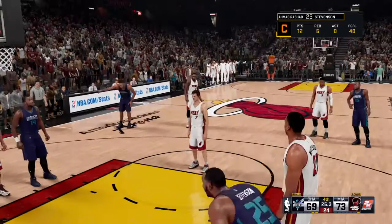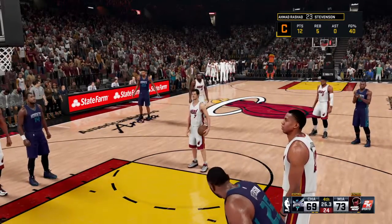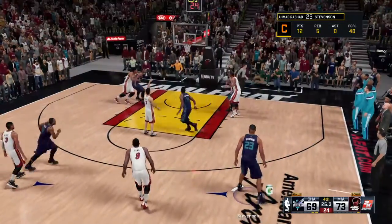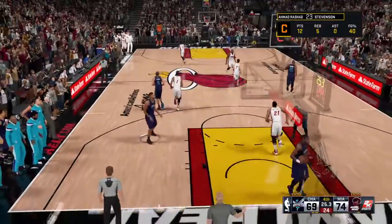And no good as the first free throw is missed by him. We'll see if he can nail the second. And the second of 2 is good. That puts them up by 5.